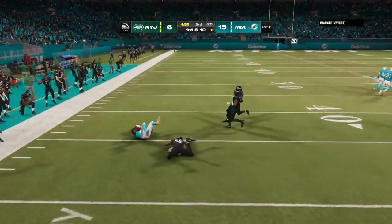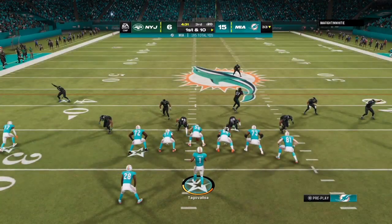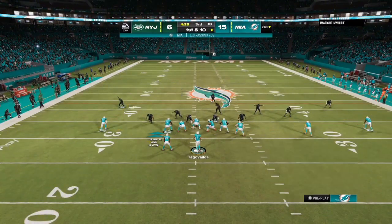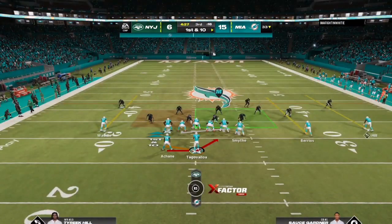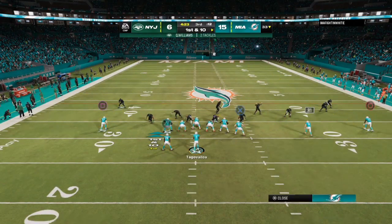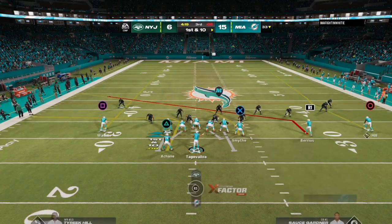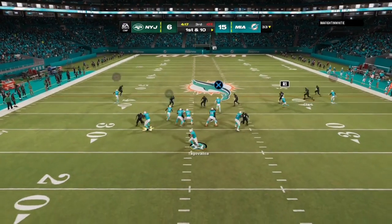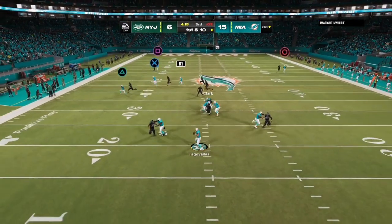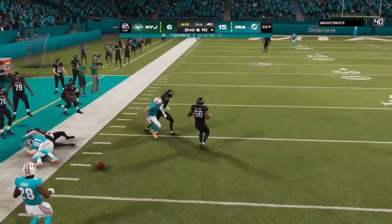They'll swing this out wide. Here's Achane, and he's got it past the... So they'll come up first and 10 now from the 33. Watch out now. 50 Fury. Let's go. Fury, yellow. Now Tua. And this will be incomplete.